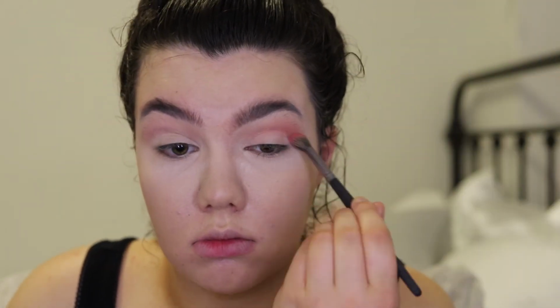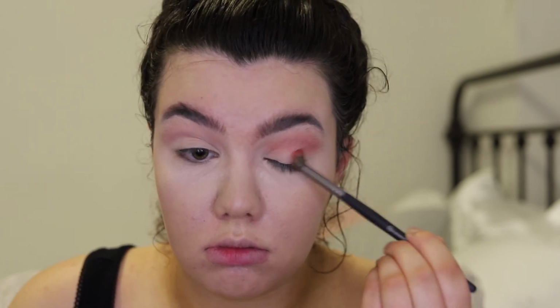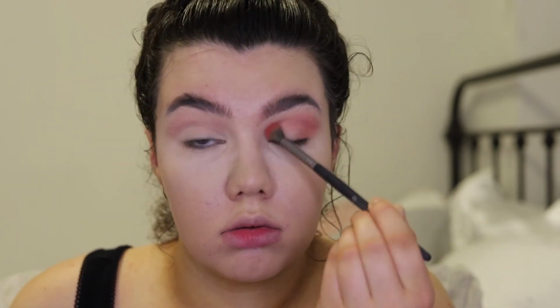Another one I really like that's not included in that set is the BH Cosmetics number 5 brush, the Studio Pro number 5. And this one's really good for deepening up the crease because it's still round and fluffy, but it's a little bit more dense than the other ones from the blending set. So I really like this one as well.